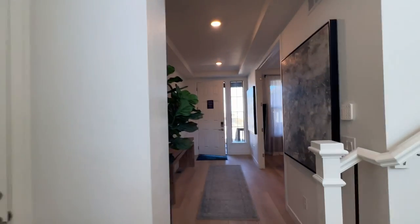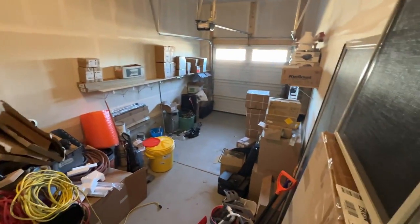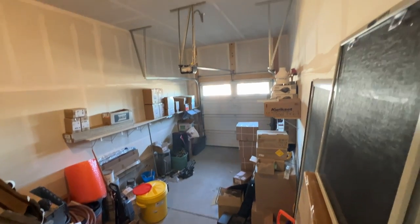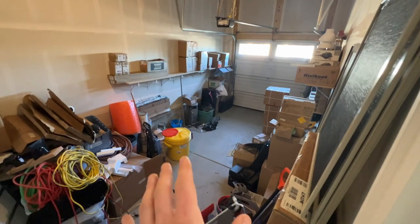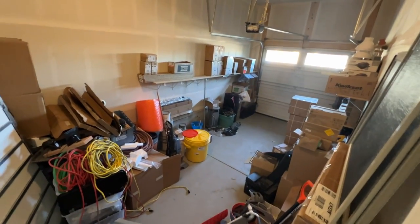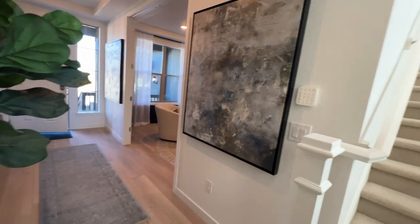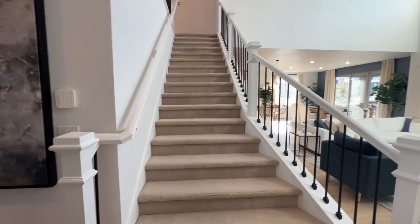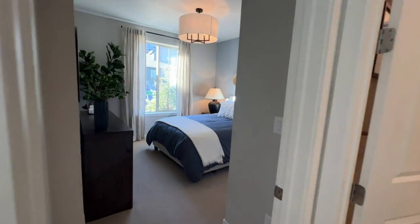So once again, that's the front door. Third car garage right here. Because once again, this is a three car garage. I'm sure you saw that from the exterior, but I probably should explain that. So you have the third car garage right here and the main two car garage over there, what I explained earlier. Guest bedroom.